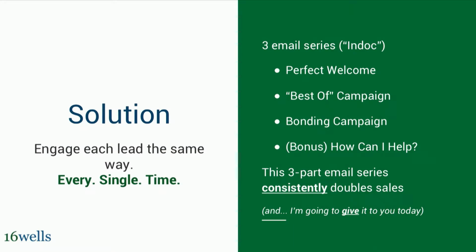Okay, so how do we engage every lead the same way every single time? Okay, what I am going to challenge you to do is go home this week and put in 3 emails. Okay, if you put these 3 emails in place, when we've put these in for clients, most of the time their sales have doubled, literally, in a pretty short period of time, almost always in under a year. Okay, how can 3 emails do that?